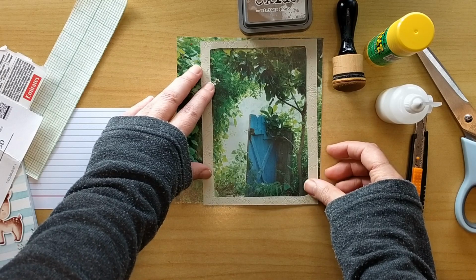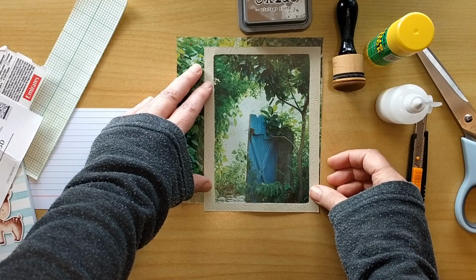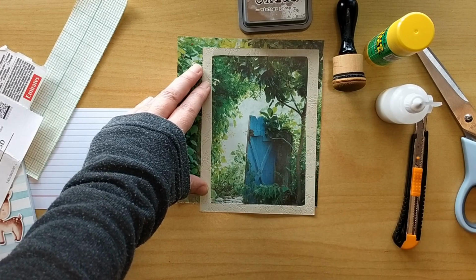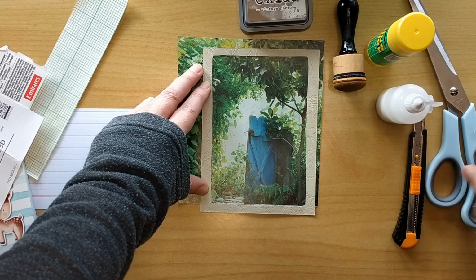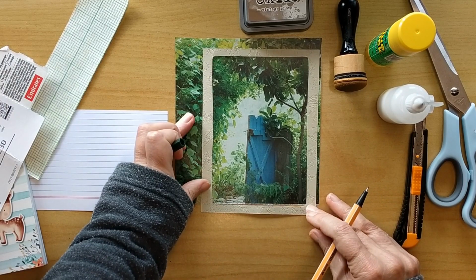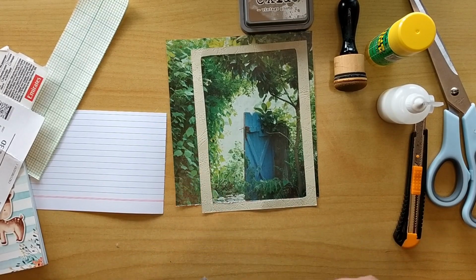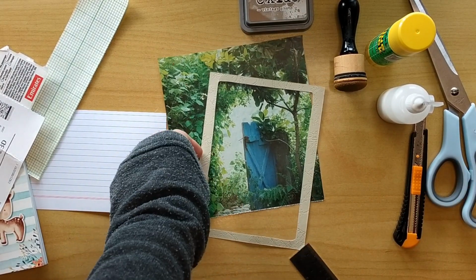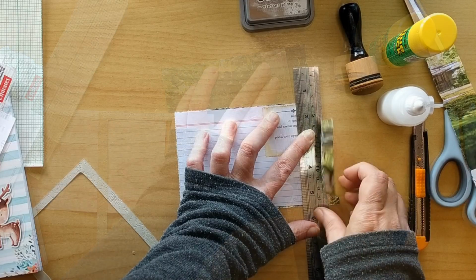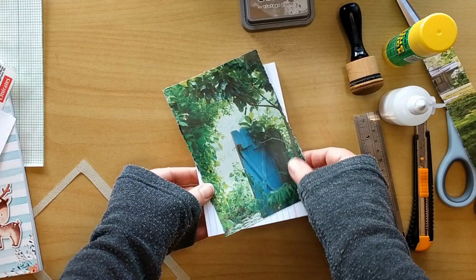And here, can you see, I would like to have the pathway on the bottom left, and I would like to have a little bit of the tree stem, and so I think that's exactly the size that I would like to have, and I can make a little mark on the side so that I know exactly what part to tear off, so that the background is fitting exactly to my postcard. Okay, you can see here it has these rough edges, and I really like it.